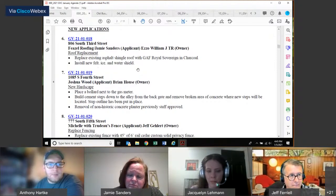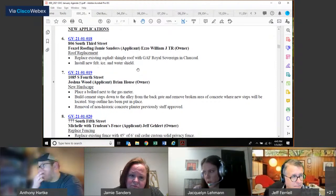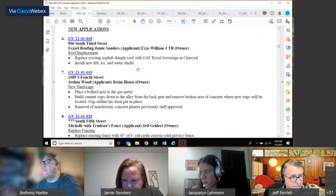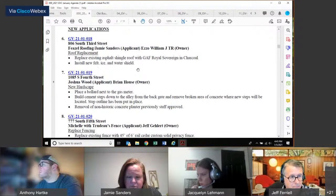All right, Jacqueline. So this application is proposing to replace the existing asphalt shingle roof with GAF Royal Sovereign in charcoal. The difference being the charcoal color itself is not on the approved shingles list, but the manufacturer and style is on the approved shingles list.